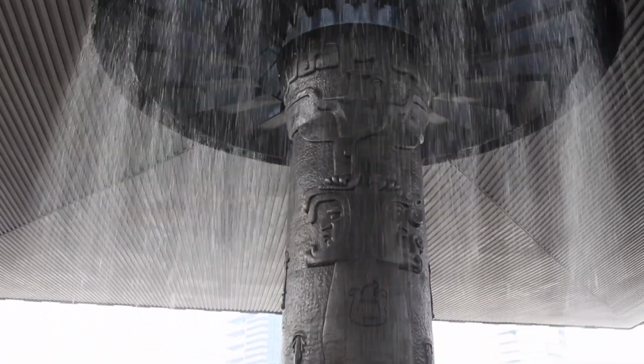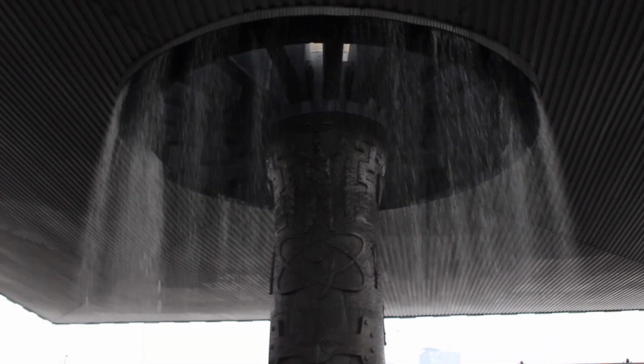I wanted to give you another perspective of this courtyard so you can appreciate how grand and beautiful it is. What you have here is the totem with the waterfall where we walked in. Then as you spin around here, you actually start going into the different exhibits. So let's go check it out.